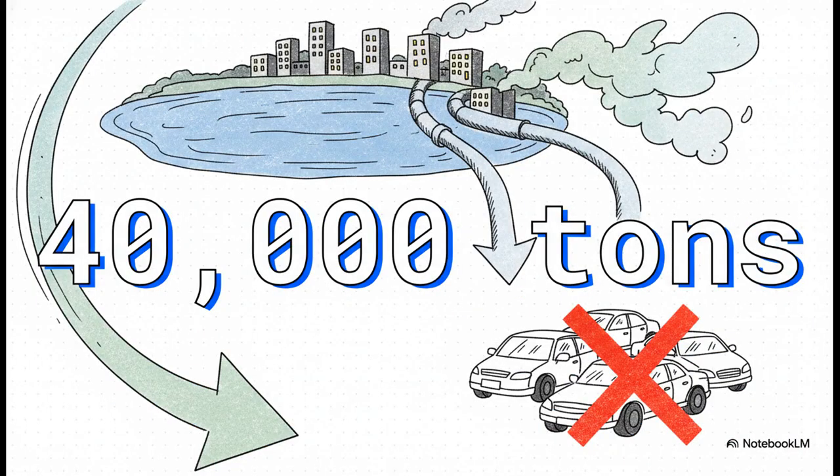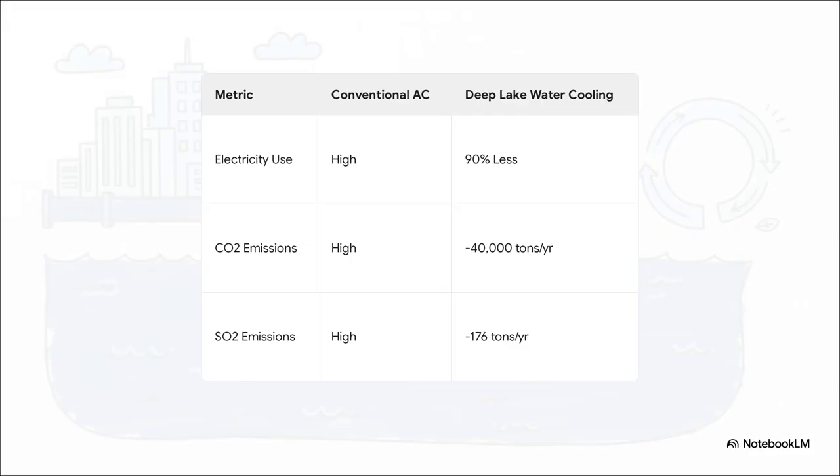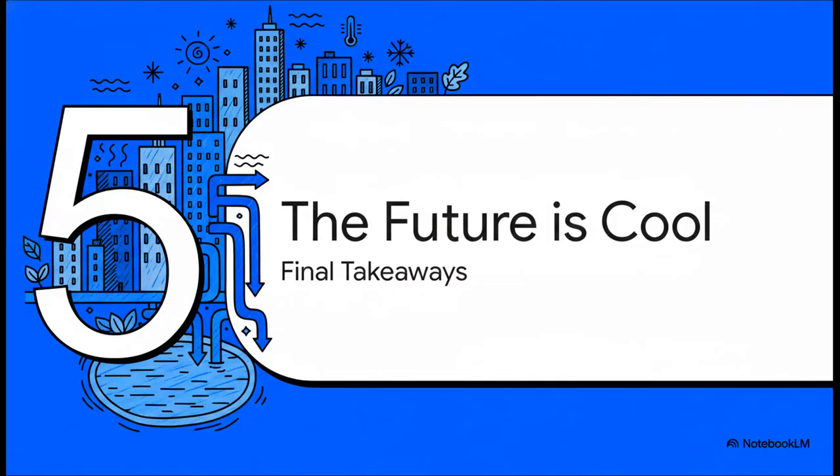And of course, when you use way less electricity, you create way fewer emissions. We're talking about a reduction of 40,000 tons of CO2 every single year. To give you an idea of what that means, it's like taking thousands and thousands of cars off the road. Just poof, gone. So let's put it all side by side. It's pretty clear, right? Compared to your typical AC, this deep lake water cooling uses way less electricity, it slashes CO2 emissions, and, this is a big one, it doesn't dump more heat into the city. It is a win-win-win.